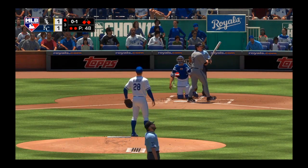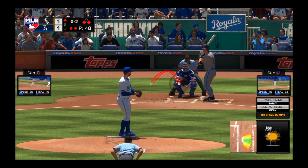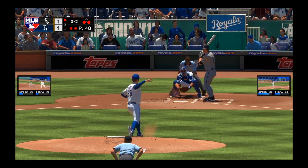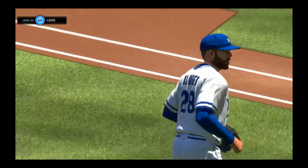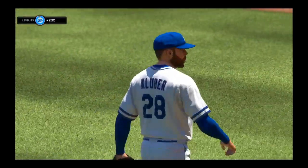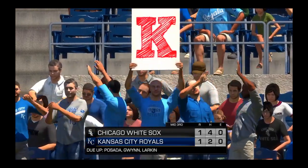And he falls behind 0-2. 0-2, here it is. And he struck him out, his 8th punch out of the ball game, and that one ends the inning. White Sox strand a couple. Home half of the 3rd coming up, tied at 1.